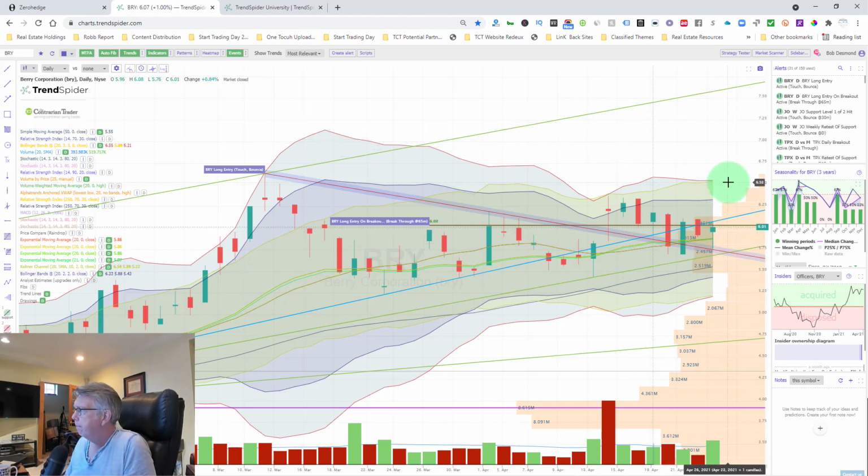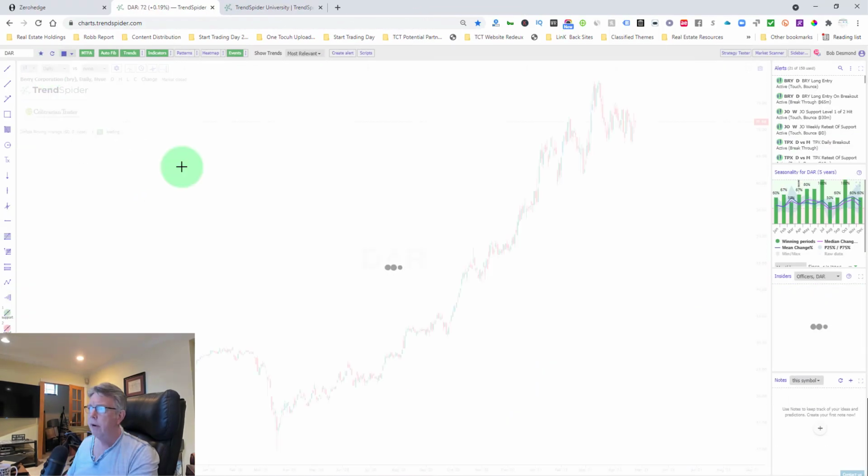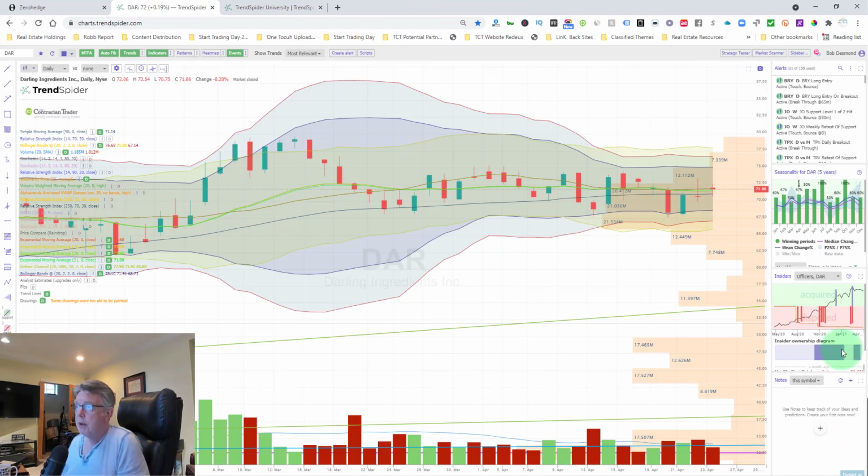Simple as that. The next chart up is DAR. This is another Bollinger Band play, earnings on the 11th of May. Darling Ingredients. I've never heard of this company until I ran my scan yesterday. You can see how tight these Bollinger Bands are on a daily time frame. They attempted to break out, but they were rejected. We have a bit of resistance up here at this volume shelf.